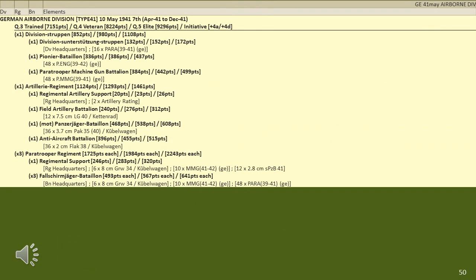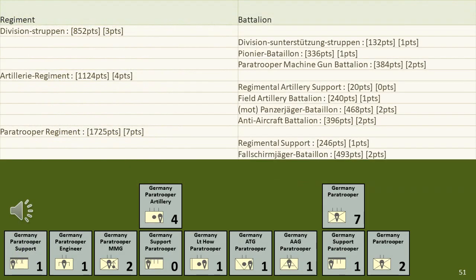The airborne divisions were involved in the invasion of Crete rather than Russia. By the time the Germans did invade Crete, the airborne divisions possessed reasonable support formations such as artillery, anti-tank guns and anti-aircraft guns. The paratrooper regiments were now all similar in strength and were filled out, but the biggest change was the addition of an engineer, machine gun, light howitzer, anti-tank and AA battalion to the division. It was now a proper division.